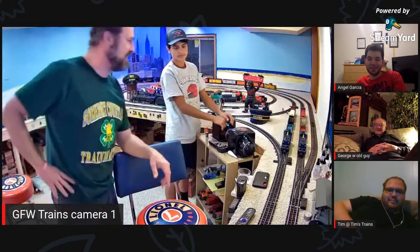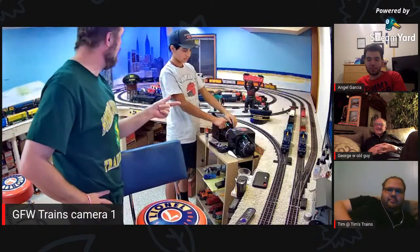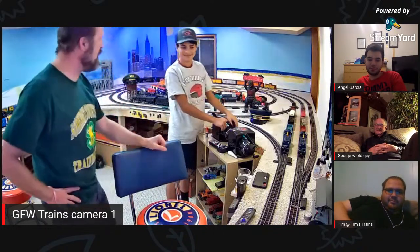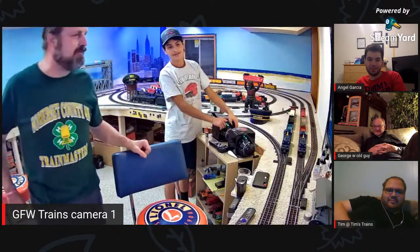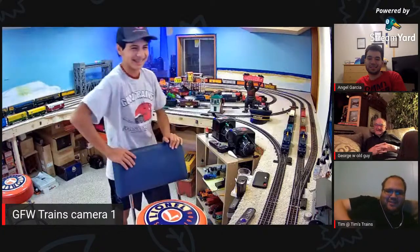First race of the night. We've got two of the classic house engines. Neither one of them are the original blue, but we have two fake blues. We have Chesapeake and Ohio 624 driven by George, and the Chesapeake and Ohio 624 driven by me. So, guys, which one do you think is gonna win? Intertrack always. Well, I think the C&O 624 is gonna win.